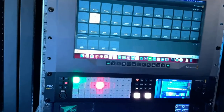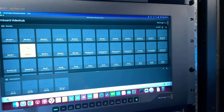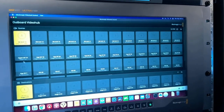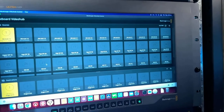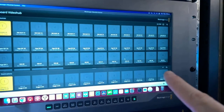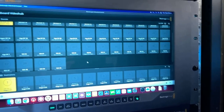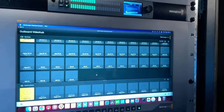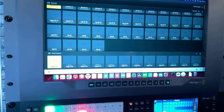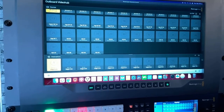But all the multi-views go to the first one, because that's what's being distributed around the trailer here. Now, if we move to the second video hub, the outboard one, we have those auxes there. We have the outputs from the HyperDeck. And then we have a whole bunch of inputs to the router here on the patch bay. And we also have the cross connection from router one. So if we need to send multi-view to this router, for example, we have that cross connection there. Just the unfortunate thing about having two routers is that that was necessary.